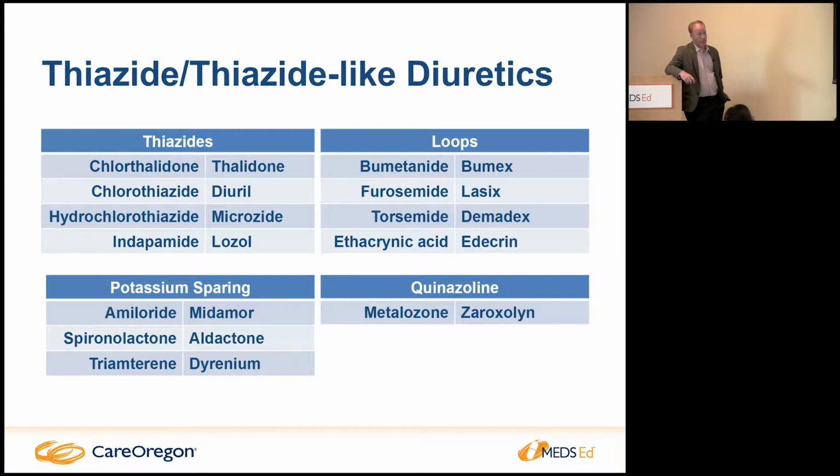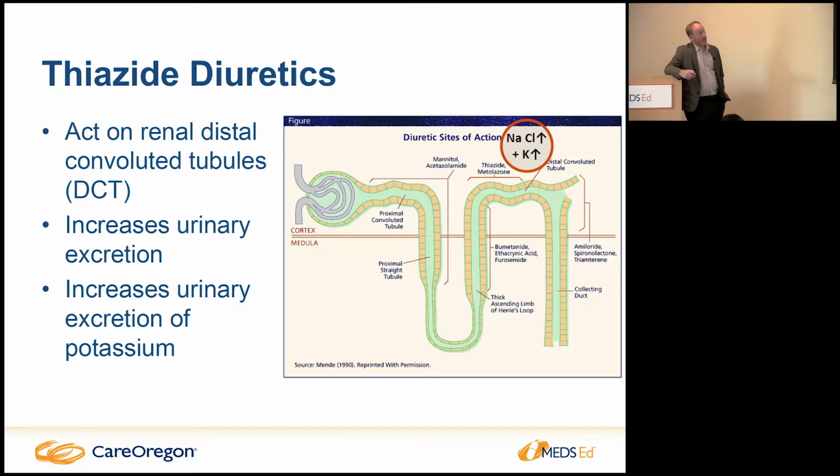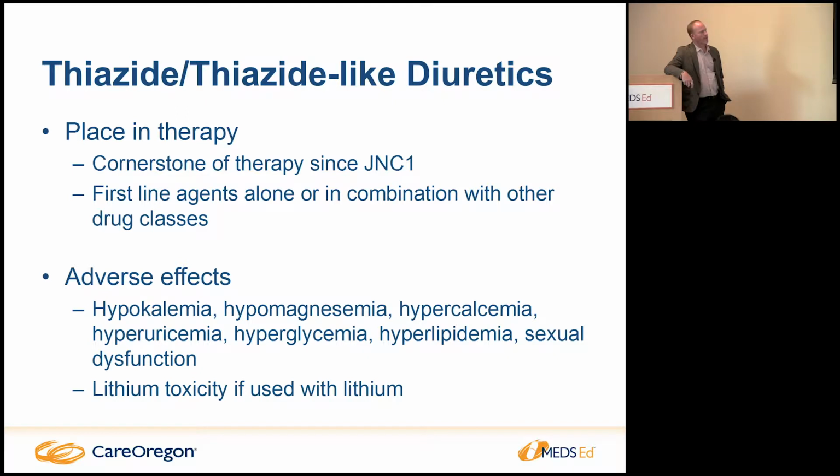And then all the thiazides. We mentioned chlorthalidone earlier, and hydrochlorothiazide, probably the two most common thiazides used. The loop diuretics are generally not used in hypertension purely, but often in heart failure, and the potassium-sparing diuretics as well. Thiazides mechanistically work in the kidneys at the distal convoluted tubules to excrete urinary sodium and potassium, and so as you can imagine, side effects tend to be hypokalemia, hypomagnesemia, hypercalcemia, all the electrolytes that are being excreted.